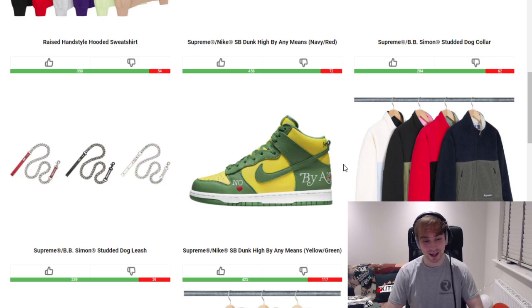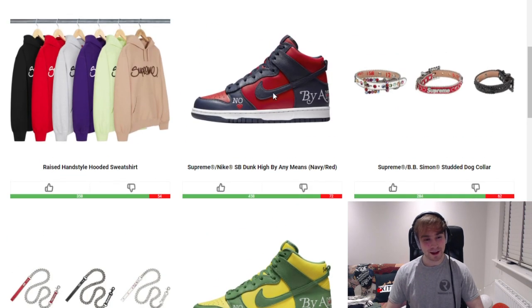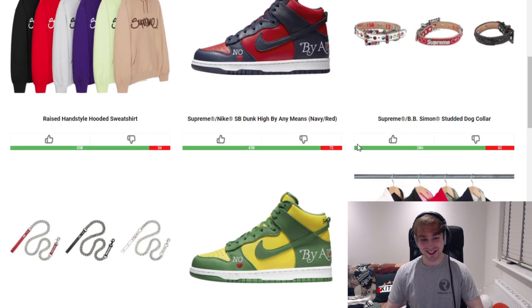We then have the yellow green, or the Brazil colourway, for the dunk high. The last colourway, it's sitting lower, which people actually said they thought this one might be towards the top. But I don't know. I feel like Brazil is a good colourway, but when you let the colourways sink in a little and you look at them, I don't know, there's just something about it.